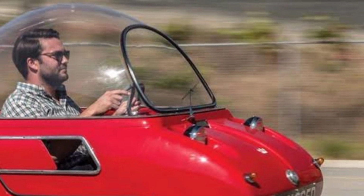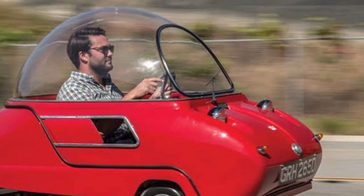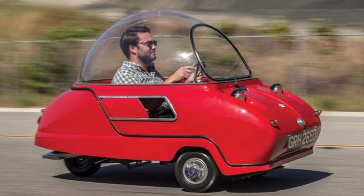So, if you ever find yourself on the other side of the pond and in need of a ride, the Peel P50 is as viable an option as any. Unless you plan on getting more than one bag of groceries. Then you're screwed.